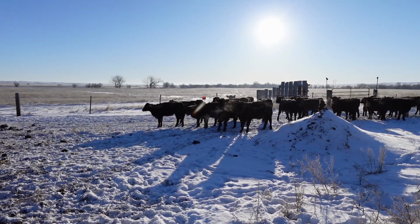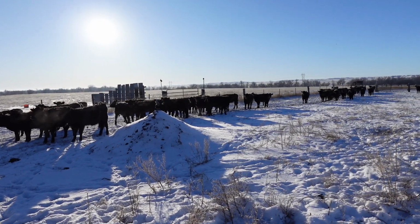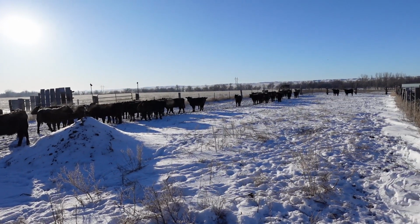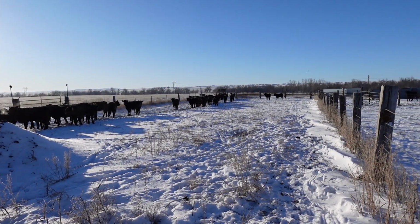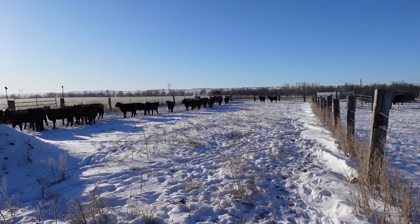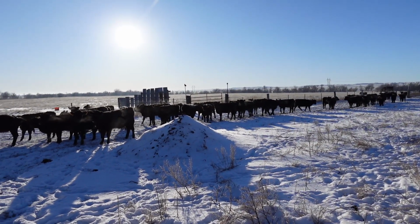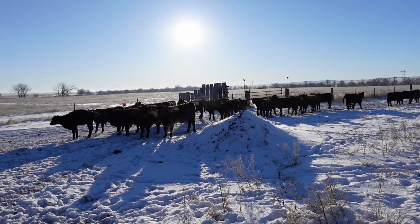Check it out. These heifer calves are finally kind of getting used to me. Instead of running away from me, they're kind of staying, and they got the courage to check me out a little bit instead of just running away, which is good. I don't want them to be scared of me.